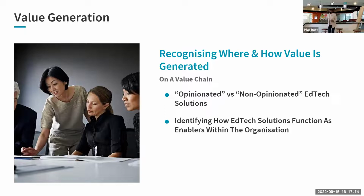Whereas opinionated solutions are things like gamified learning. These solutions have an opinion about how learning should take place, how learning pathways should be adopted. And we find that to date, the most successful platforms are still the non-opinionated ones. All the LMSs have been very, very enduring, from decades past. And why is that the case?